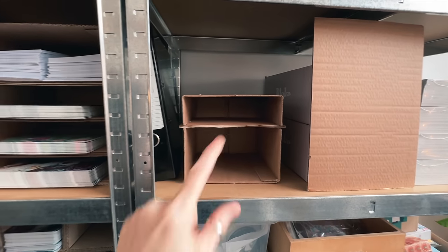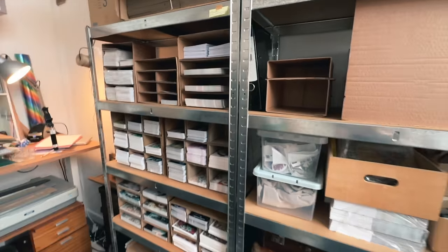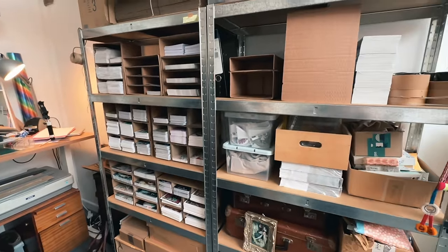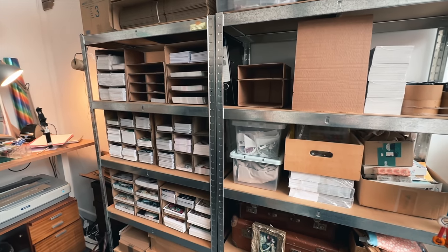So this is unfinished, but I'm creating a space for him. And he said to me, don't clear any more space on these shelves for the shop, but I feel like it needs it. So we're getting new things in, so we're gonna need those.